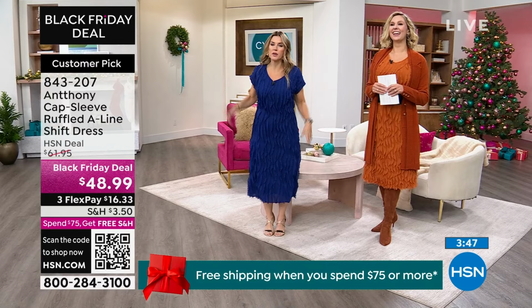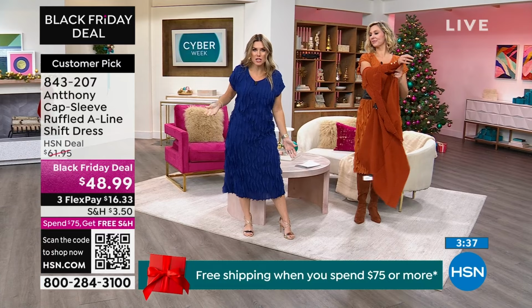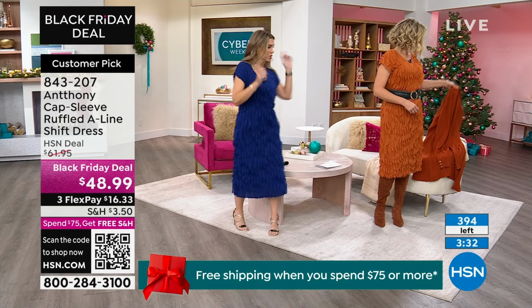Okay, I took the belt off, so you guys could see. It really just skims your curves, and it's essentially the stretchiest thing. I mean, it's like putting on a t-shirt dress. This is not called Royal Blue, I apologize. It's called Cobalt, and yours is the Autumn Heart.